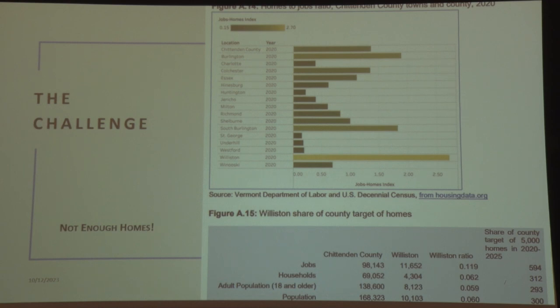92% of jobs worked in Williston are worked by people who do not live in Williston, and a very large percentage of those are jobs that pay a wage whereby people cannot afford to live in Williston. So we have an equity issue and we have a housing issue, and it's quite acute in Williston.